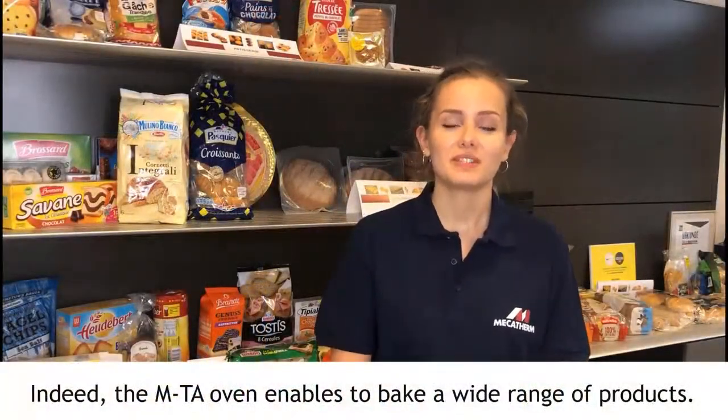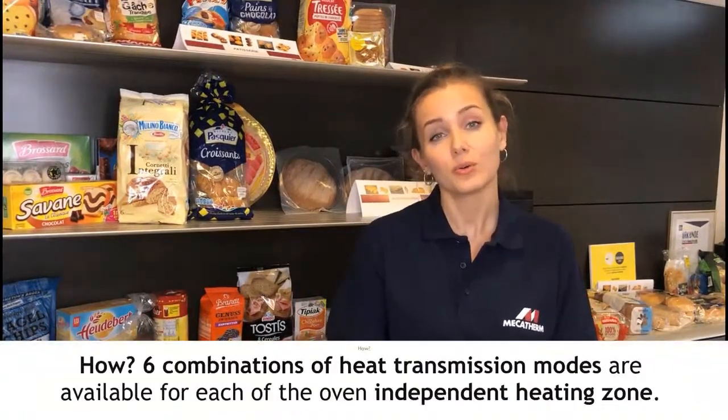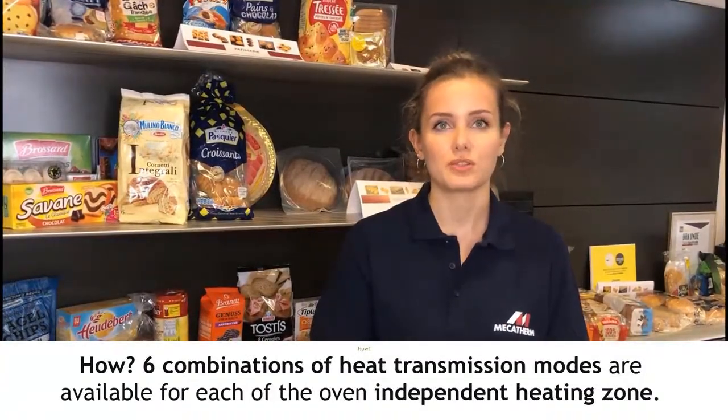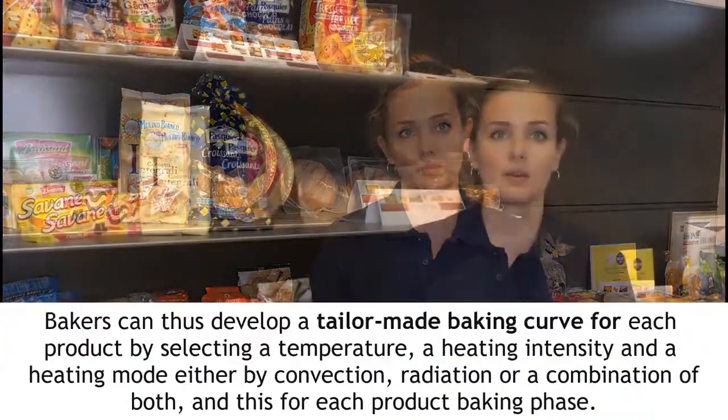Indeed, the MTA oven enables you to bake a wide range of products. 6 combinations of heat transfer modes are available for each of the oven's independent heating zones.